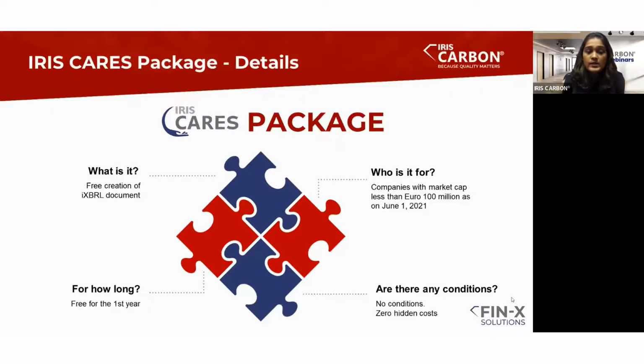It covers a free creation of your iXBRL document, just for 1 year. We will convert your iXBRL document for the first year free of charge. The package is for companies with a small cap, whose market cap is less than 100 million euros as of 1st June 2021. If those companies are willing to go ahead with the ESEF submission, they can join us. We can do their creation of iXBRL free of cost for the first year, and later on they can decide whether they want to continue or move out as well.